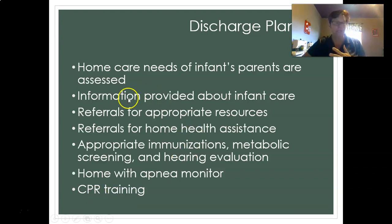So the key is, you don't have to remember all of these, but you need to remember that discharge teaching is an ongoing process from the first day that they are admitted to the NICU until they go home. Okay?